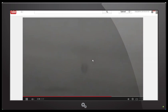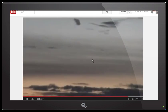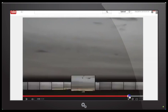This video is 3.5 minutes long, and I've got it playing at 2 times normal speed. So let's see what happens as we get towards the end. We'll have another look at that cloud and see how it's looking when he zooms back out. Let's have a look. Hopefully, yep, you can see it's broken up there. I'm just going to bring it back and pause it.